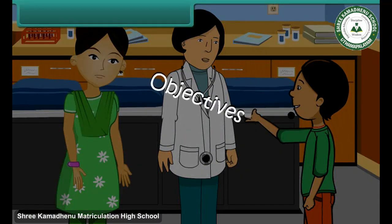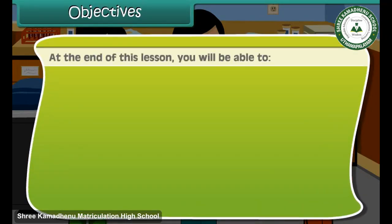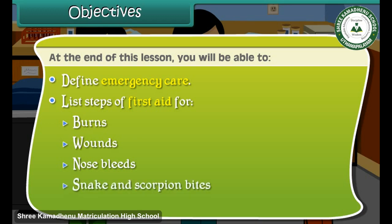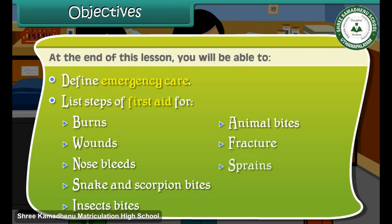Objectives. At the end of this lesson, you'll be able to define emergency care, list steps of first aid for burns, wounds, nosebleeds, snake and scorpion bites, insect bites, animal bites, fracture and sprains.